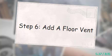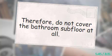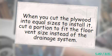Step 6. Add a floor vent. A floor vent is essential on any bathroom floor that helps flush the bathroom shower water. Therefore, do not cover the bathroom subfloor at all. When you cut the plywood into equal sizes to install it, cut a portion to fit the floor vent size instead of the drainage system.